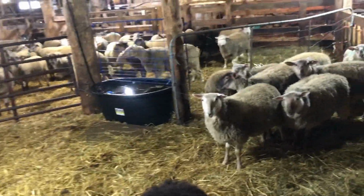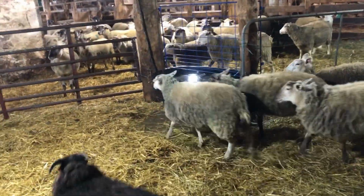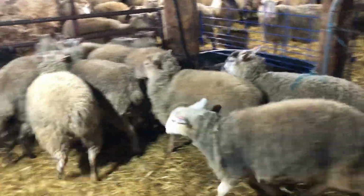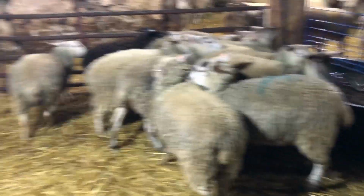Icelandic sheep, is that a good meat? We bought these specifically for wool. We were just trying to do a bit of an experiment. They tend to be a slower growing sheep and a smaller sheep.